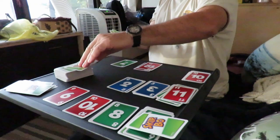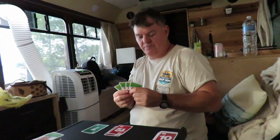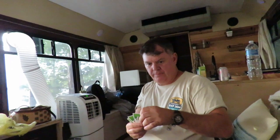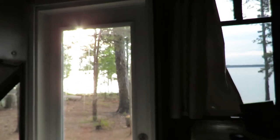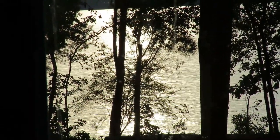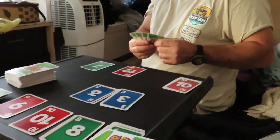Playing a lively game of cards, and I think I'm winning. What do you think? Probably so. You beat me bad last time. I don't know, this is a pretty strong hand for me. And while we're playing, we are watching the sun slowly setting on the water. Can y'all see that? So that's what we're doing right now. When the sun gets a little lower, we'll go out and take some video.